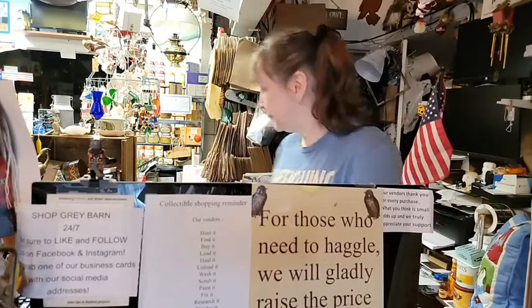So this cute little ceramic pig is just $2.40. He is from CJ's Finds, a happy little pig with a cute little curly Q tail. He's ceramic. He is hollow. Very cute.